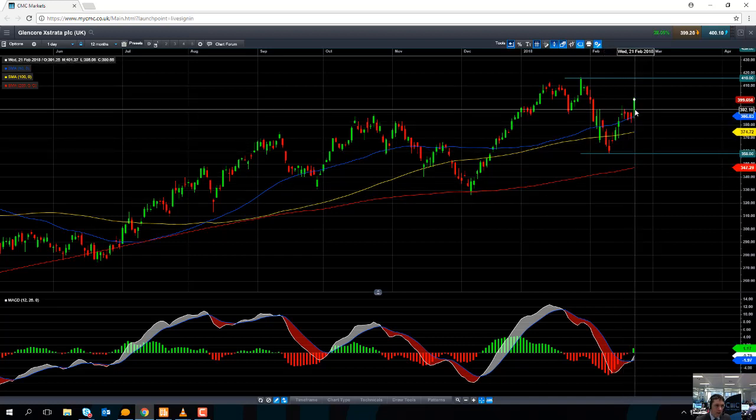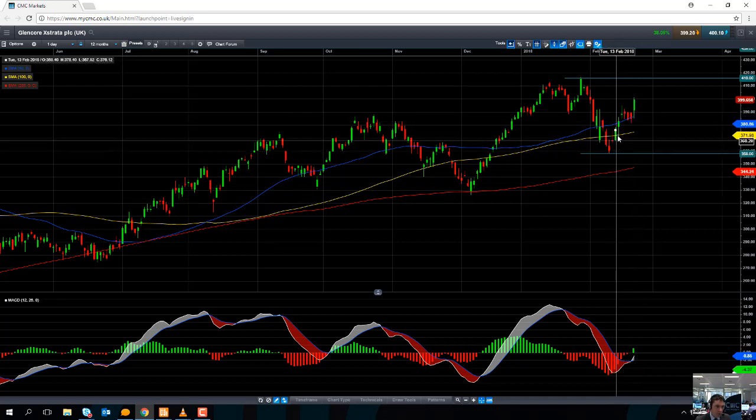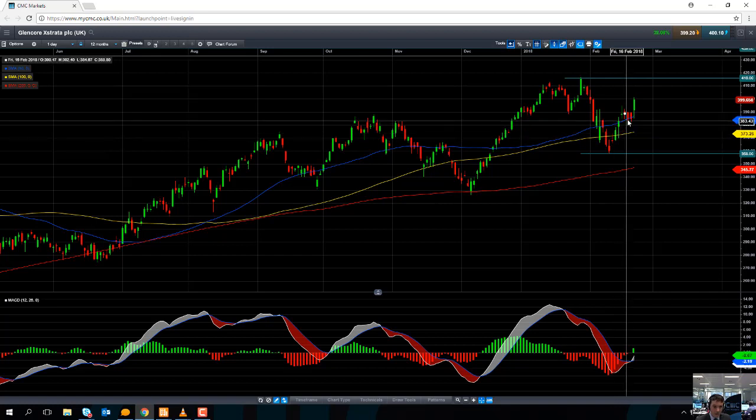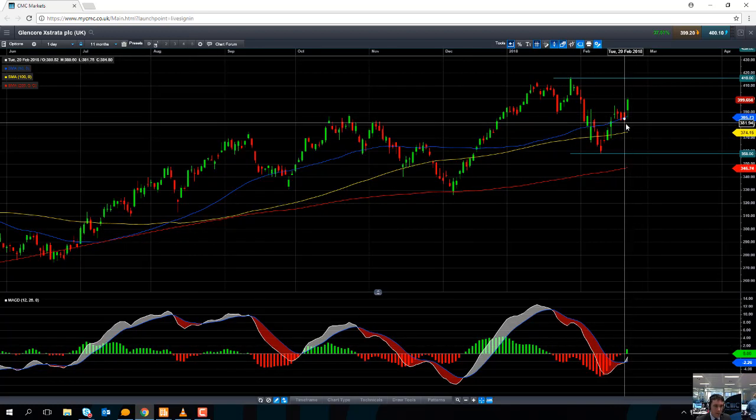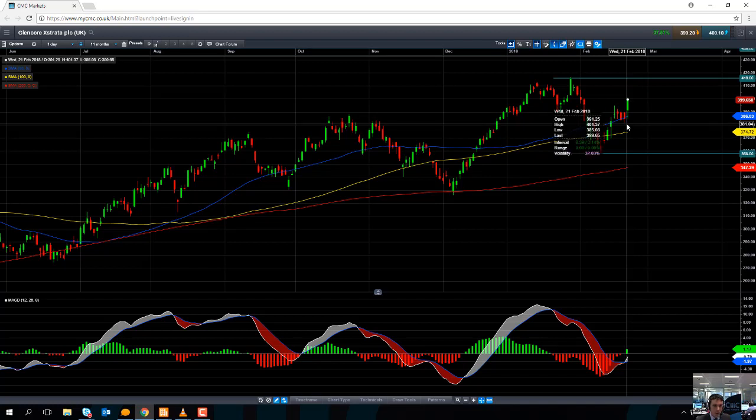So we've pushed higher here. We've managed to push north of the 100-day moving average and the 50-day moving average. And in fact, now we're clearly above the 50-day moving average. If we continue to hold above the 50-day moving average at 386, it's likely this upward move could continue. Should we push on higher from here, we could be looking at testing the recent highs of 416 or going beyond that to £4.39.